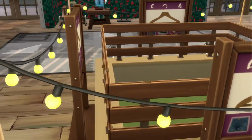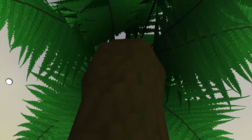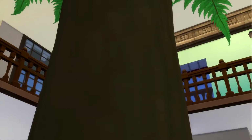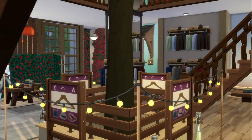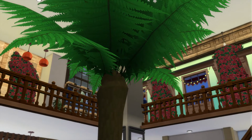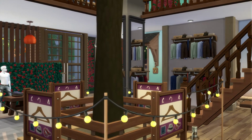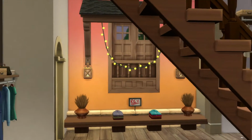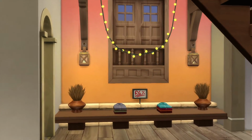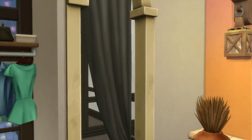What was that? What's supposed to be in here? Oh. Okay. Supposed to be a big tree in here. Too bad it disappeared. There it is. Nice. Oh, there it goes. There it is. That ain't cool. Yeah, definitely like the look of this place.